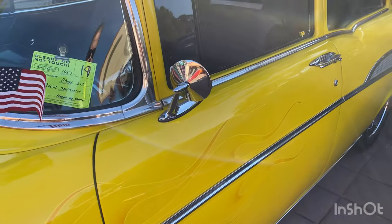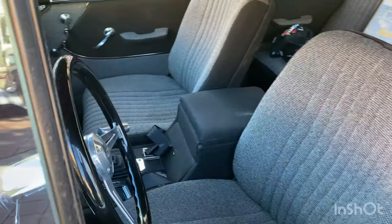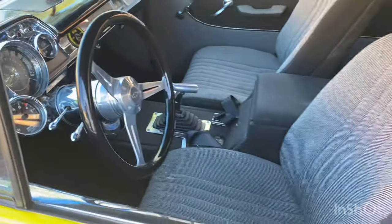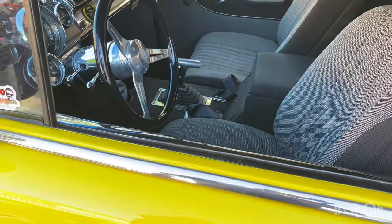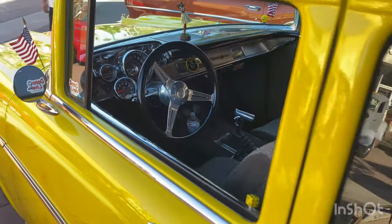This one's owned by Kevin. And he's got a really, really gorgeous interior here. I think he needs a yellow sticker on the dash. So let's throw a yellow sticker right there on the dash. Let him know that he got shot. Beautiful tilt wheel. Great instrumentation. It's a poster.